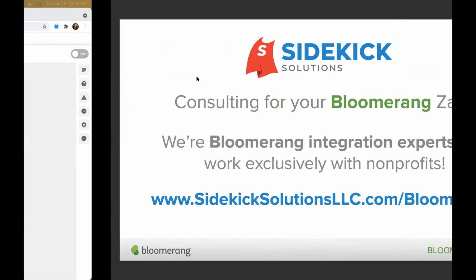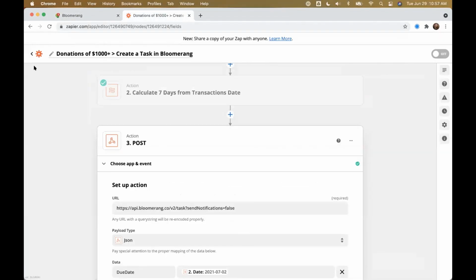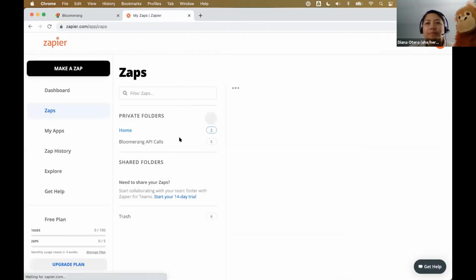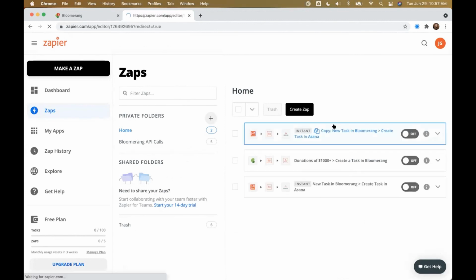Okay, so let's do that really quick here. So I'm going to go back in Zapier here. I know we've got just a couple of minutes, so let's go ahead and do that real quick. So I'm actually just going to copy my Zap right here, this new task in Bloomerang to create a task in Asana. I'm actually just going to copy it.